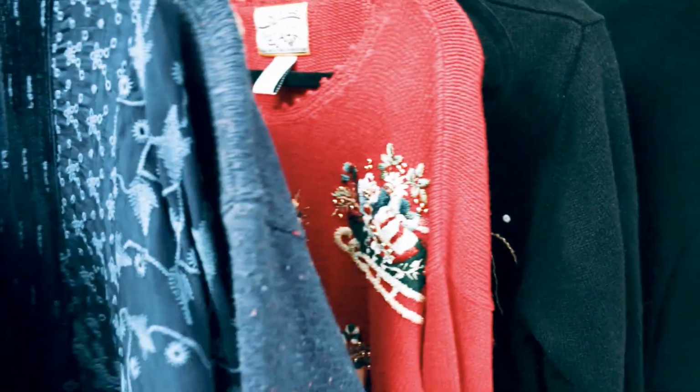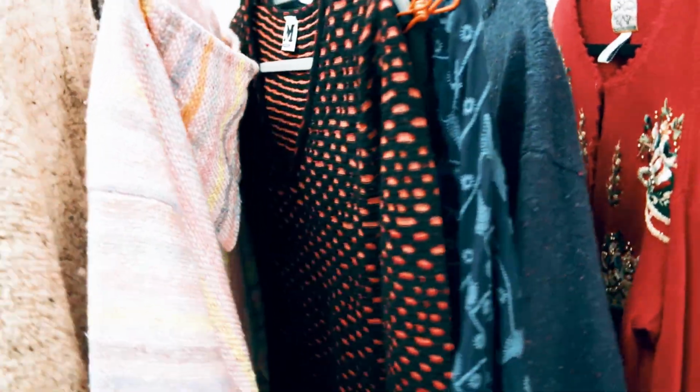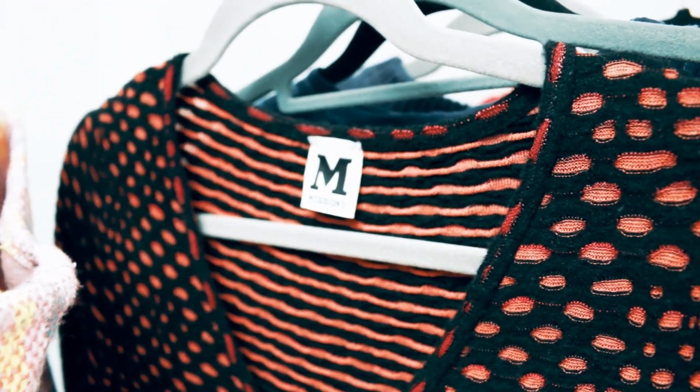Also picked up some Under Armour. I love anything that is wool. This is a wool vest. I have a beautiful dress here. This is Johnny Was. That really does very well for me. And a Missoni. Not the one from Target, actual Missoni. Yes, very beautiful. That will sell for a really good profit. And more Christmas sweaters.